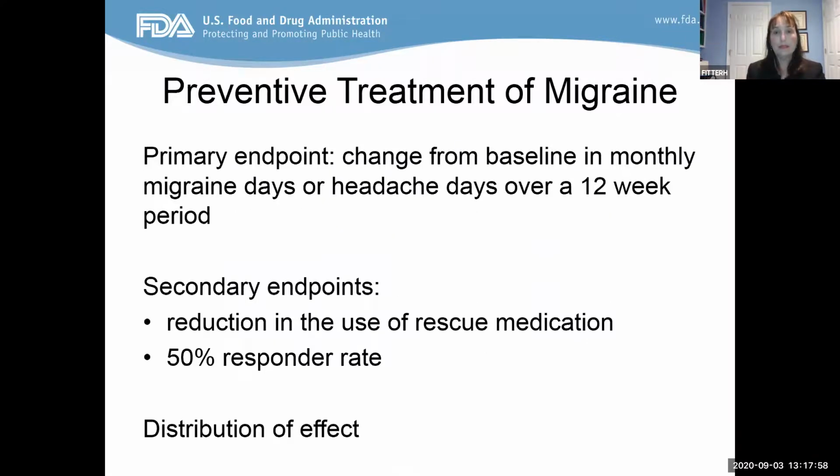So in the preventive treatment of migraine trials, we like to see a primary endpoint of change from baseline in monthly migraine days over a 12-week period, or change from baseline in monthly headache days over a 12-week period. We also like to see the measurement of the use of rescue medication so we can see if there's a reduction of this, and the 50% responder rate compared between treatment groups.